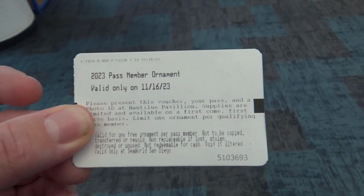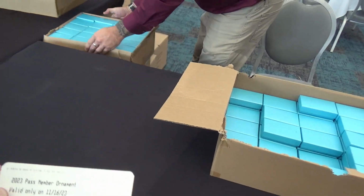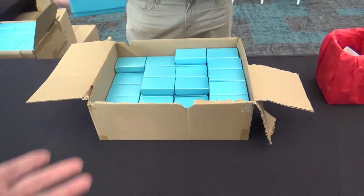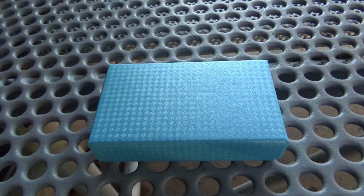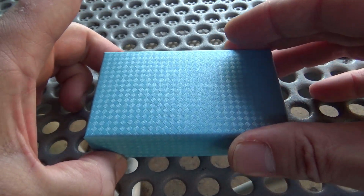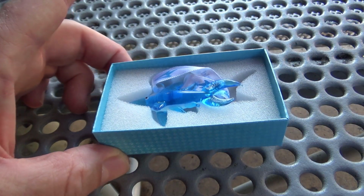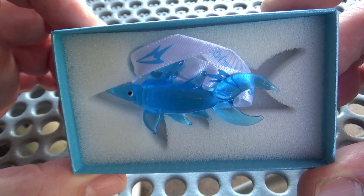All right, let's get the ornament. How's it going? Hi. Let's see. Take this. Fantastic. Trade you for a shark. Thank you. There you go. And there it is. Oh, yes. All right, let's open this blue bad boy up and see what's inside. Check it out. It's a shark.